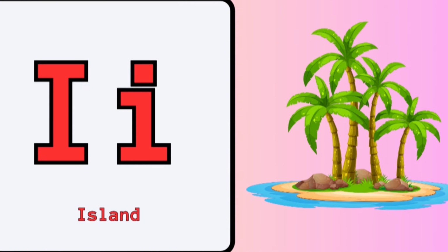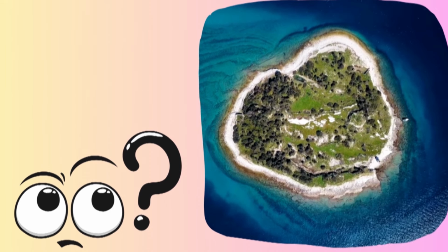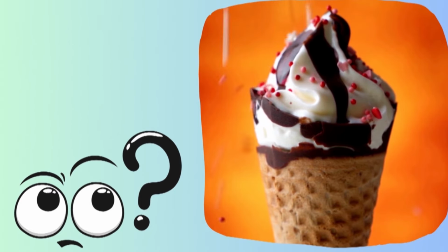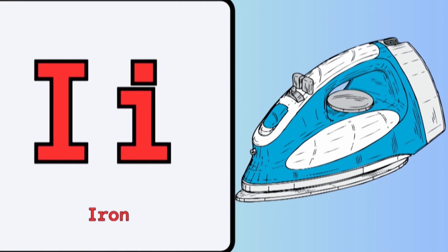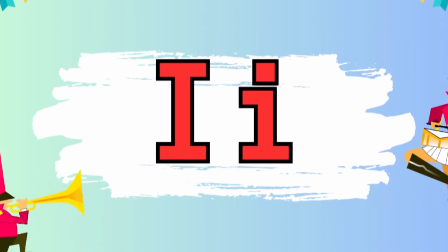I is for island. Island starts with letter I. Correct. I is for ice cream. Ice cream starts with letter I. Very good. I is for iron. Iron starts with letter I. That's right.